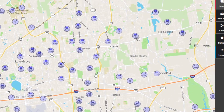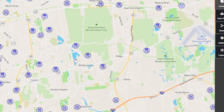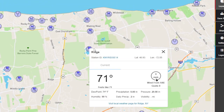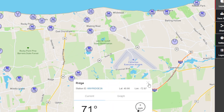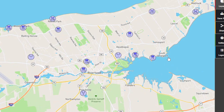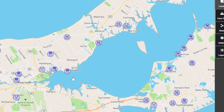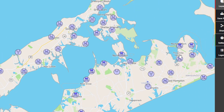All right. Going into Selden, you'll also see 1.38. So really, 1.31 in Middle Island. Look at this, a 2.07 being reported in Miller Place. So the northern part of the Pine Barrens really got a lot of rain. 2.38 being reported in this area of Ridge by Lake Panamoka. So again, 1.19, 1.17 in Ridge. So it's very, very interesting to see what happened. You can see this also goes out into Riverhead. Inch-plus amounts in rainfall. Very, very impressive to see this. And even out toward the north, east end, you got some inch-plus amounts.